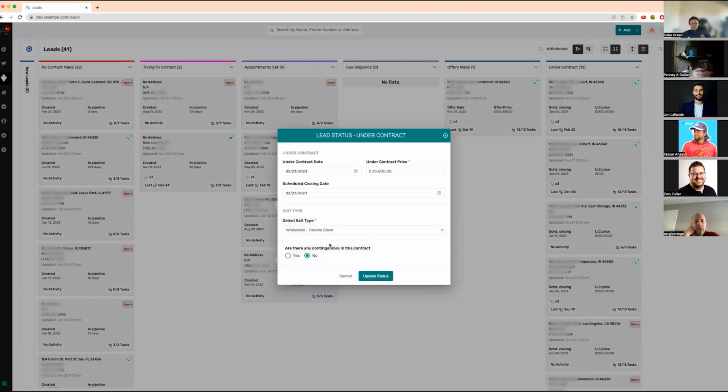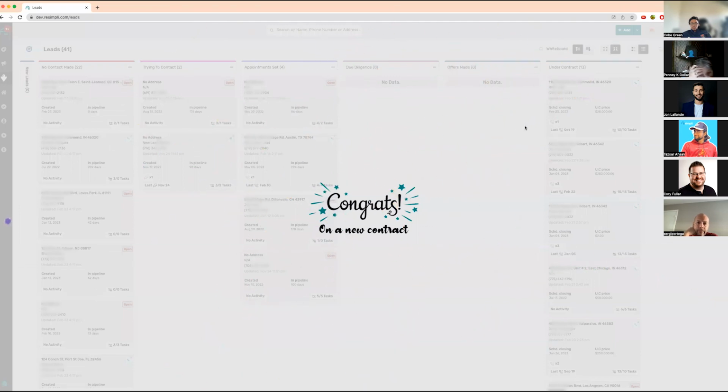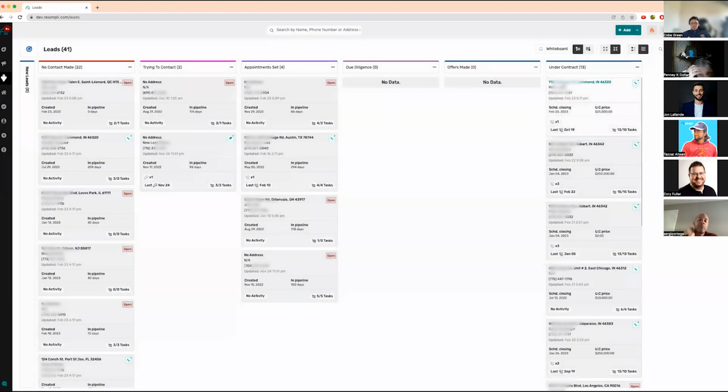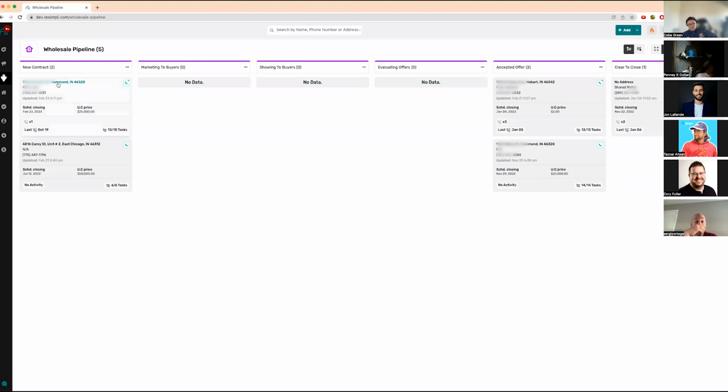And I'll go into contingency in a little bit, but let's say I select, this is a contract that I'm going to be double closing on. So I go ahead and select this. So you'll see this, congratulations. And then property 1152 Summer Street. If I go into wholesale pipeline, I'll see it show up on my new contract.